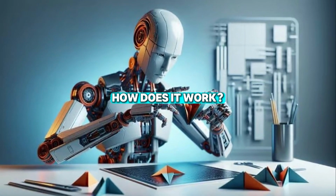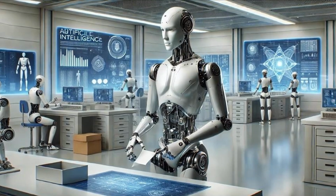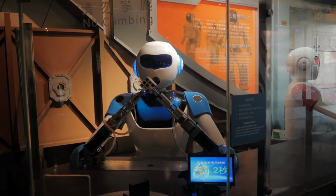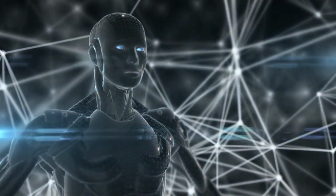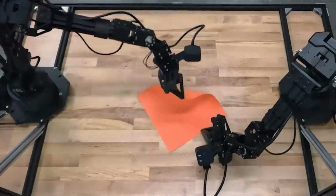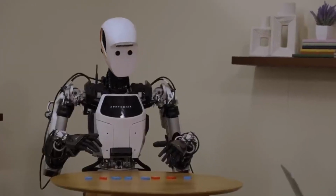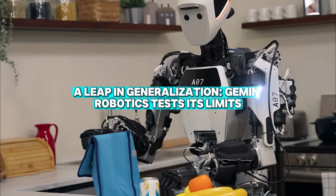How does it work? Let's break it down further. Gemini Robotics is described as a vision language action model. It starts by seeing the world around it, like getting a video feed from a camera. Then it listens to your instructions in natural language, just like you're talking to another human. Finally, it produces an action plan that tells the robot what to do. Let's say you ask the robot to fold a piece of paper into an intricate origami shape. The robot doesn't need to be trained specifically to fold that particular design. With Gemini Robotics, it can figure it out by understanding your instructions and generating the necessary movements. It's like teaching a robot how to be your personal assistant. No manual coding required.